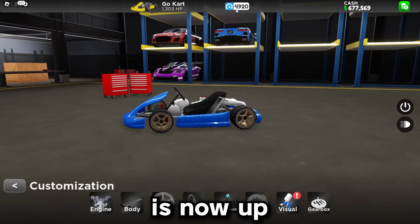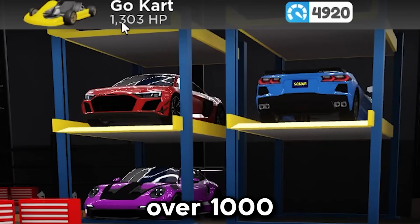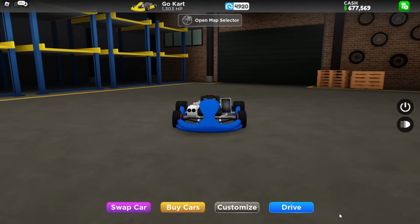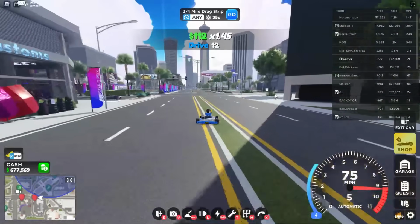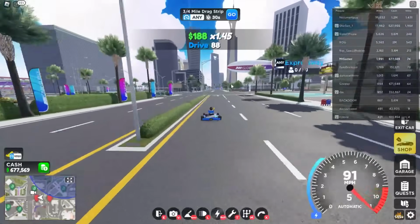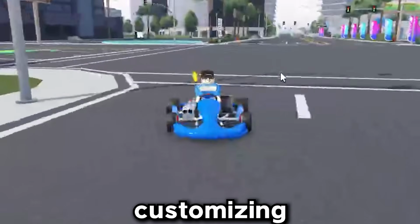Our score is now up to 4900, and we have over 1,000 horsepower on this go-kart. Let's go ahead and drive it real quick. And oh my god, now it only goes up to 75 miles per hour, so once again, not that fast. And 91, 92 miles per hour when it has boost. We're not done customizing this yet.